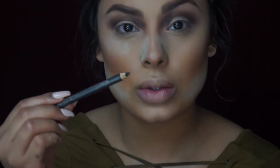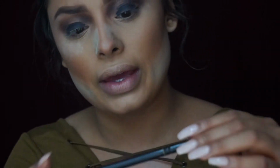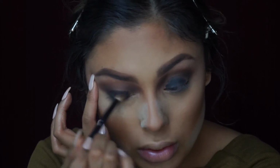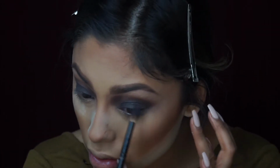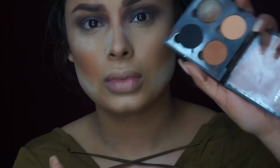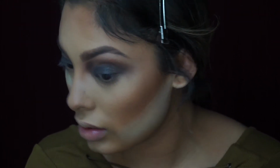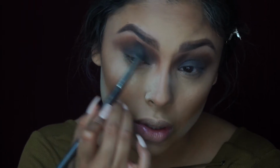I'm going to take this MAC pencil in Ebony and just put that all over my eyelid. And then I'm going to take this blending brush here and then just blend that all out. And then just go back in with that blending brush. Okay, and then I'm going to go in with Anastasia color, and this one is Caramel, and put that right on top as like a transition shade, and kind of blow it out.